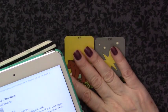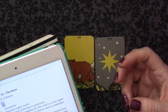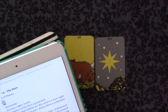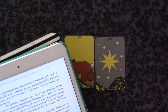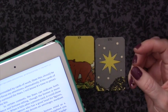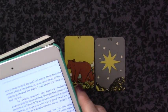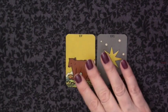But here we have the stars, which is about success, nighttime, north. It's a good luck card. Clear night full of twinkling stars. Never make camp under a starless sky, it says. The area normally brings benefits, often tangible but also emotional. Science and fortune telling. You could use this for fortune telling, though I'll be honest, I usually go to the moon for that. In terms of timing, it's nighttime, and in directions it would be the north, which certainly makes sense. It's success, following the North Star, kind of following your guidance.